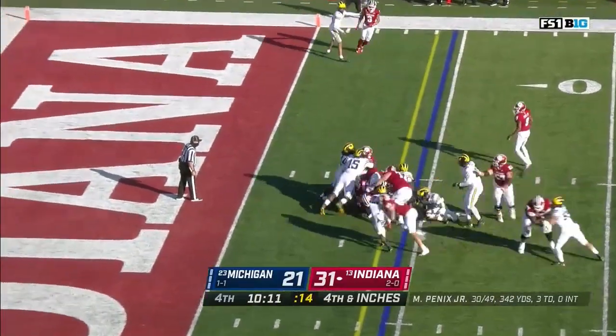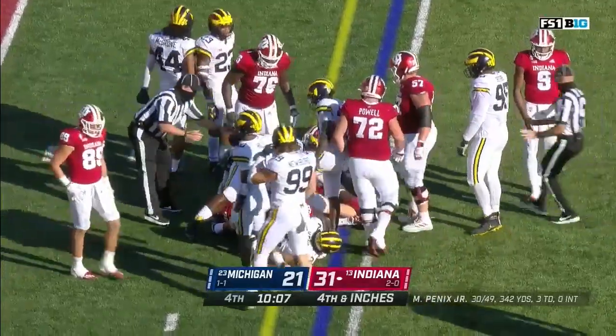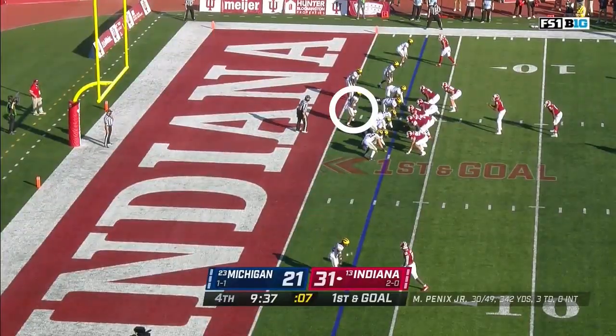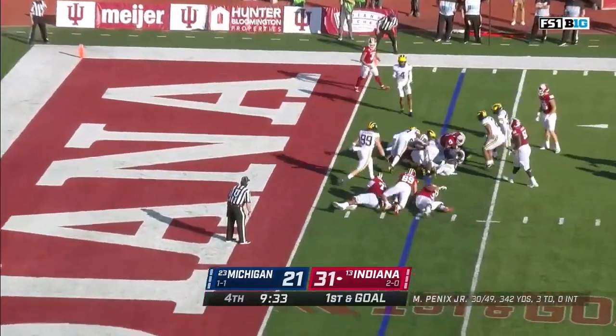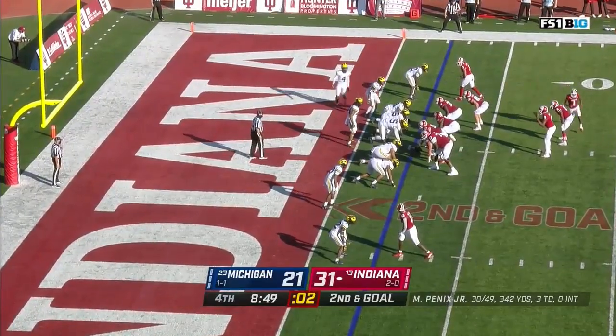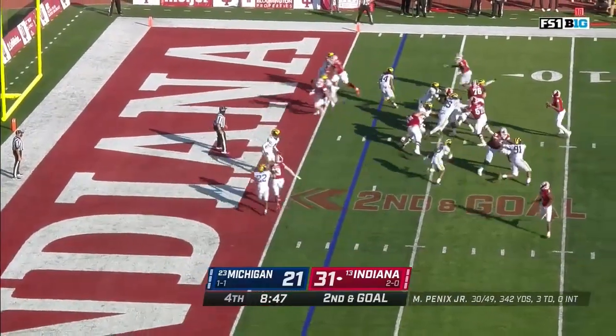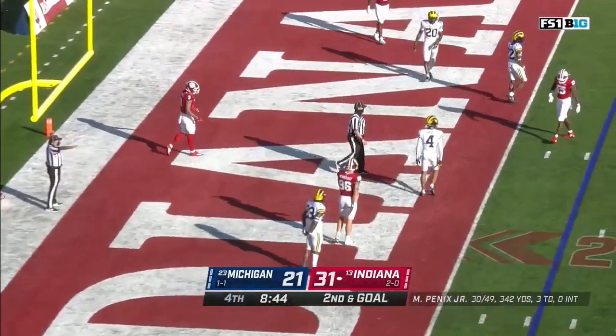Straight downhill. Scott's got a first down. Hurdling his way over the line of scrimmage. First and goal for Indiana. From the pistol, it's Scott. Second and goal. Penix to throw. Into the end zone, incomplete. Over the head of Miles Marshall.